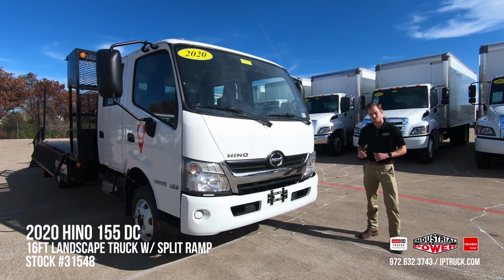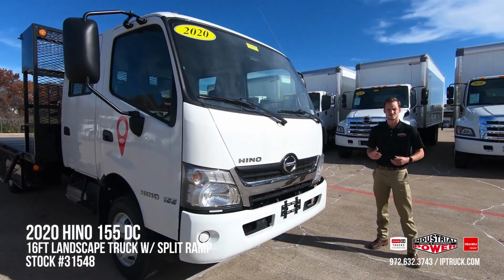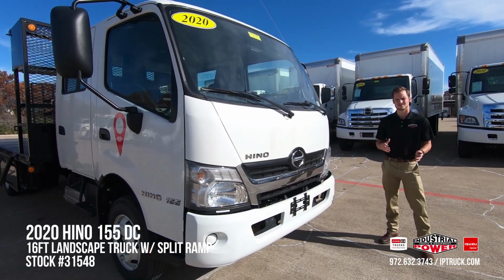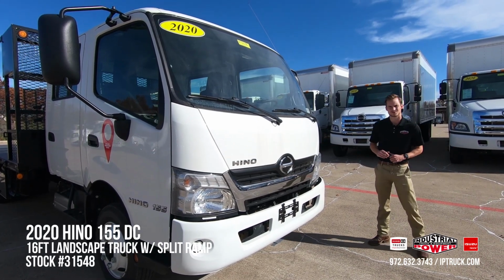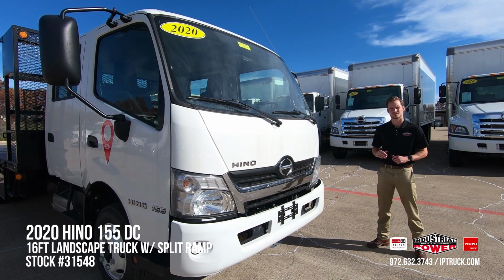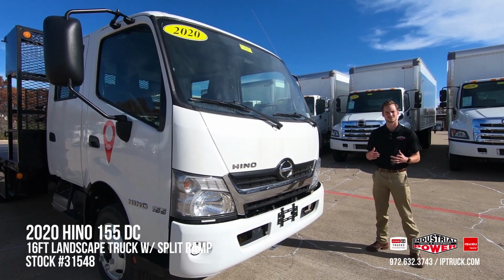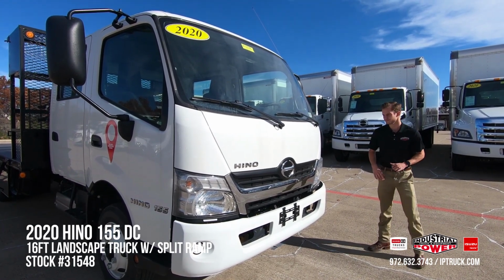Now, some of you may not be very familiar with the Hino brand, but it's actually the commercial vehicle for Toyota. So that same durability and reliability that you get with all Toyota products translates into the Hino commercial brand as well. One of the first things you'll notice about this truck is that it has a cab over engine design, which literally means that the cab sits over the engine. This is extremely beneficial for the maneuverability in those tight workspaces in the residential areas as well as commercial areas.